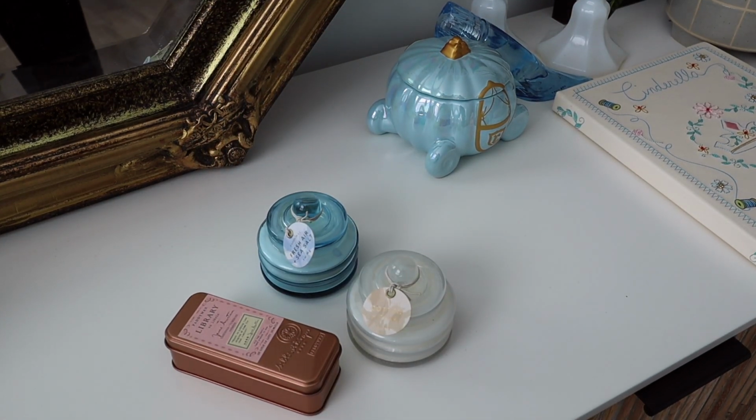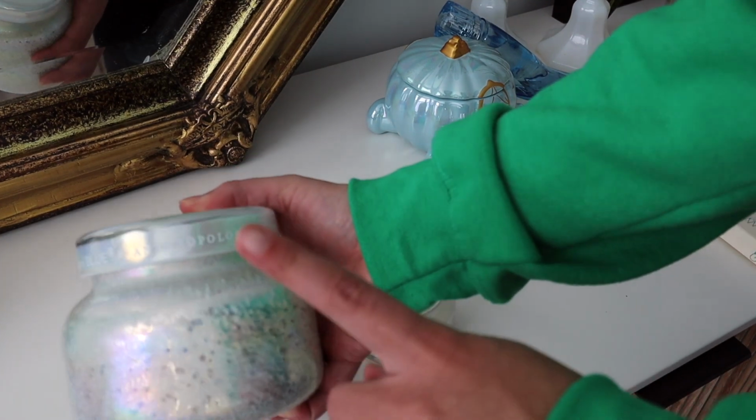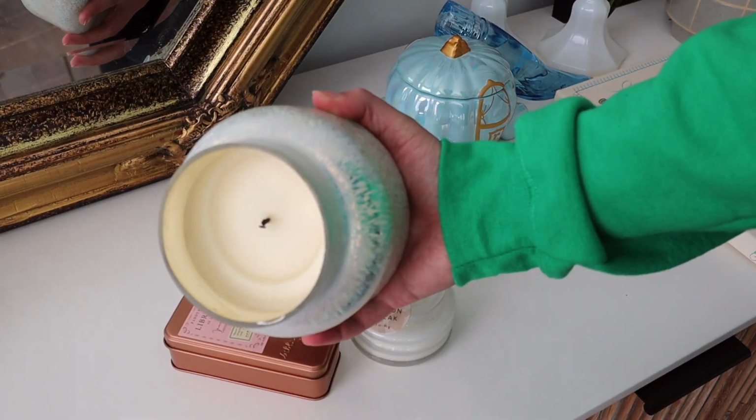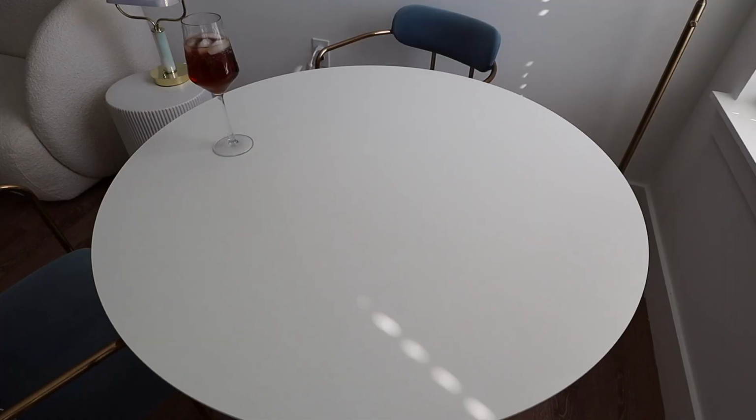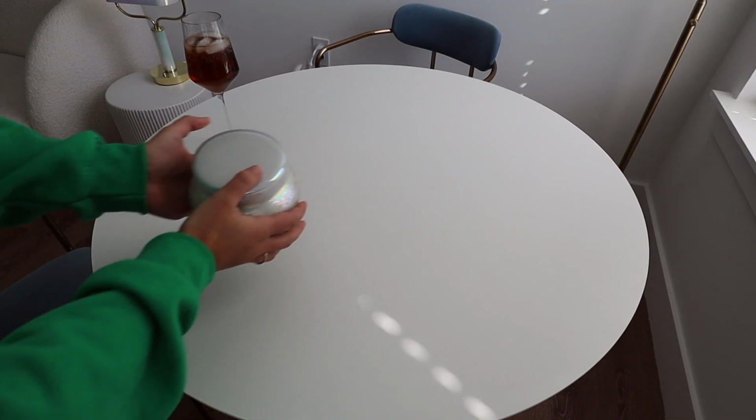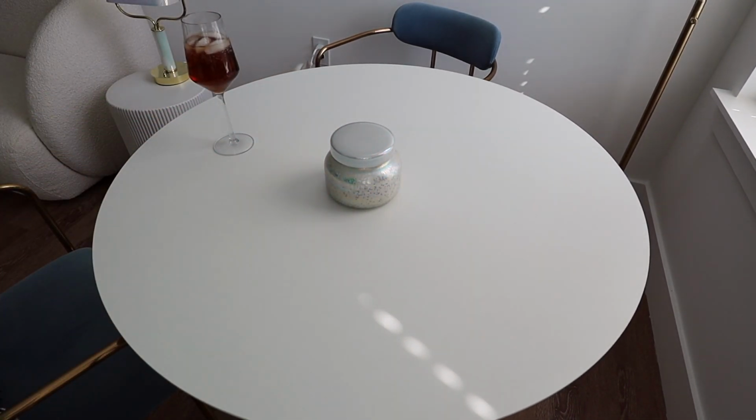On Black Friday from Anthropologie, I bought myself this big volcano candle from their outlet. I started burning this one already because it's just so good, and it's the perfect spring summer vibe. So I think I'm going to put this one on my big table.